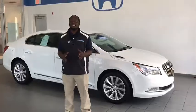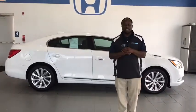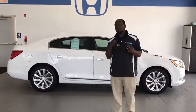All right, just the finishing touches here. Again, this is a certified pre-owned 2015 Buick LaCrosse that I would love for you to come down and see, test drive, get the feel of a smooth ride.